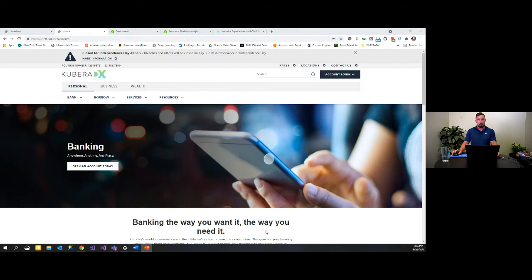Hopefully you can see my screen now. This is our demo KuberaDX website. It looks like what you'd expect a banking or financial services website to look like. Before I get going, as I go through this, if you have any questions about anything you see, how the functionality works, how the implementation works, pricing, anything like that, shoot a question into the discussion panel and I'll try to answer it as we go along. Otherwise, I'll get into it at the end.